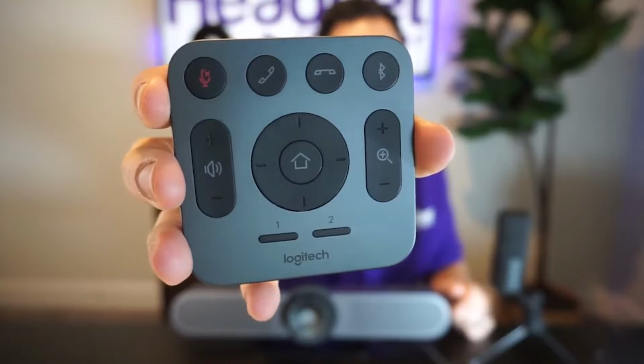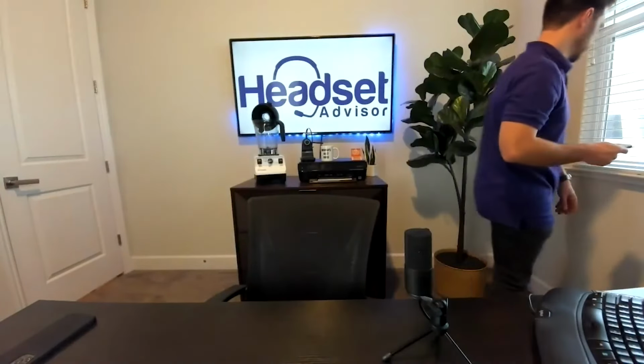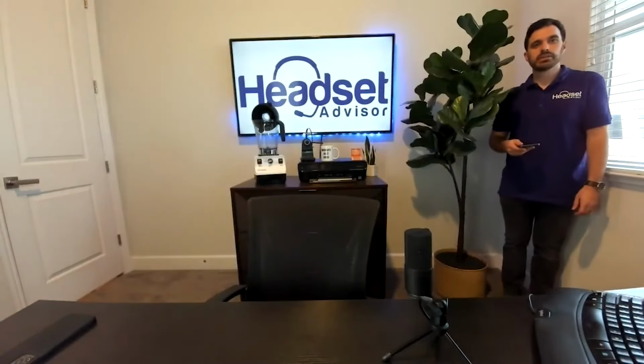Number 31. Video conference camera, microphone, and speaker. For $1,049, you get a smart device. It's quite impressive that you have 360-degree video in 1080p HD and 360-degree audio up to 18 inches. It also works with almost all web-based video conferencing platforms.